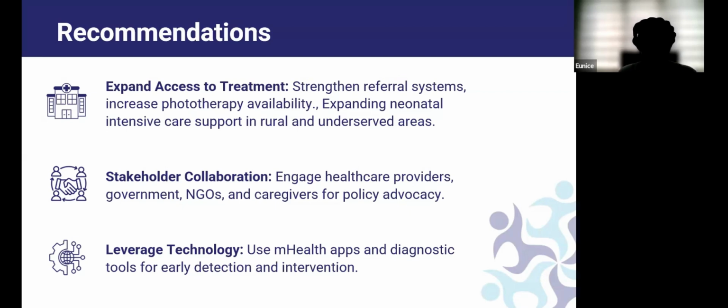Then leveraging on technology, the use of mobile health apps. Like in the Wellbeing Foundation Africa, we have what we call the Mama Care WhatsApp platform. Now, what we do on this platform is we reach out. It's one of those mobile health areas where we reach out to mothers.